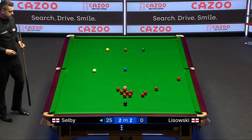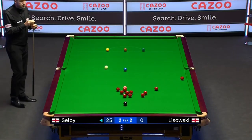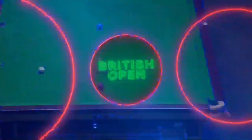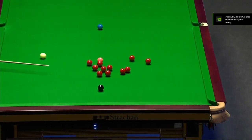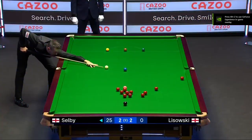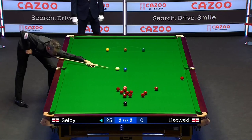And there was another lovely shot. Beautiful control, using the pack, trying to nudge some more reds into play. And watch this. Just loosened up the pack a little bit, but nicely top-sided the blue.